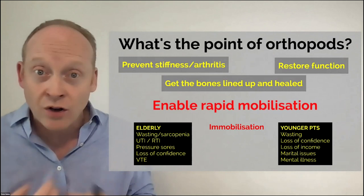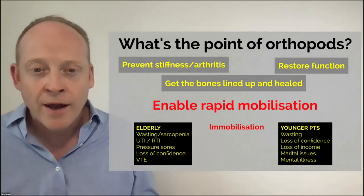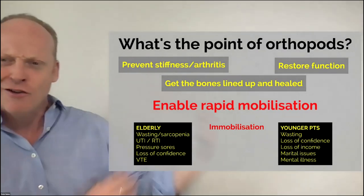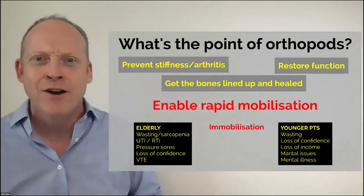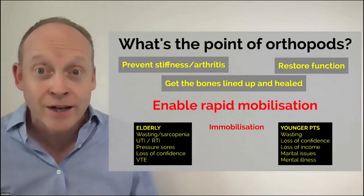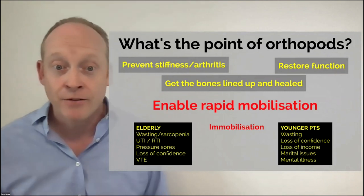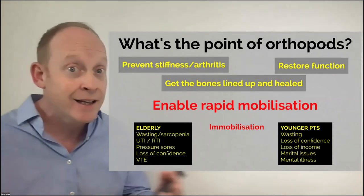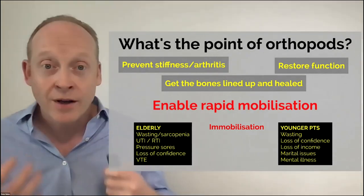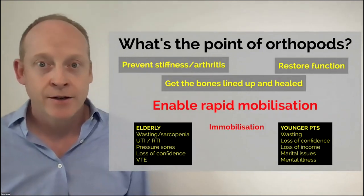Younger patients do not like being holed up for 6-8 weeks, particularly if it threatens your job. You get the muscle wasting and, you know, your quads disappear, all those guns you've been working up in the gym for the last 3.5 years disappear in a couple of weeks. If you don't use it, you lose it. And again, you get a bit of a loss of confidence, loss of income, mental illness, marital breakups, family problems. Immobilization is a bad thing, and that is what we're anti in orthopedic trauma.